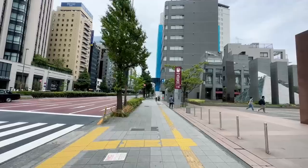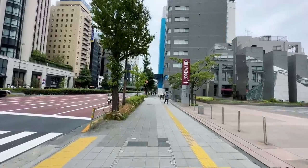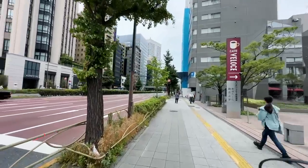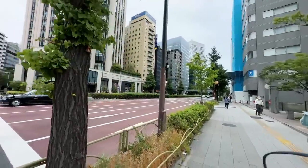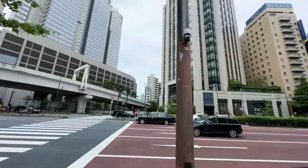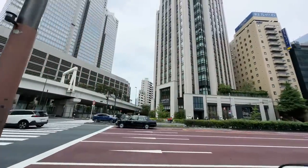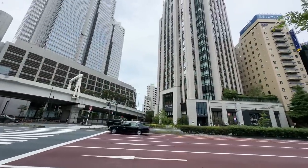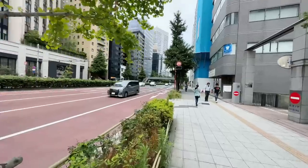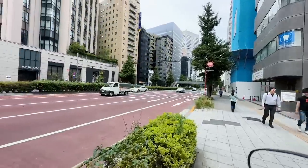Tokyo Station itself on the Marunouchi side is designed after Central Station in Amsterdam, and you can really see that if you put them side to side. It's not exactly the same, but it borrows quite a bit where it's noticeable. That's the new Kimpton Hotel, part of the IHG chain. So if you're a member of that, you get to use your points there. It's kind of pricey, but they've got a garden up there.